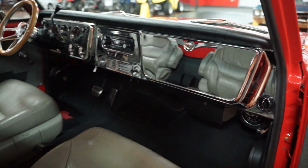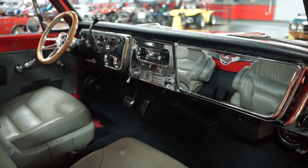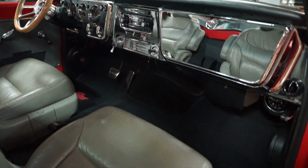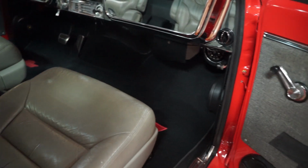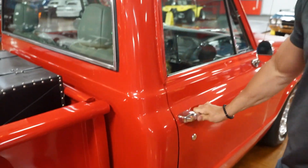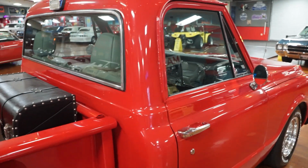Chrome glove compartment lid. You have a retro radio. I mentioned earlier the truck does have vintage air, and I have driven it. It does blow ice cold, and we'll show you that on the test drive presentation. We'll need it today, the AC that is.